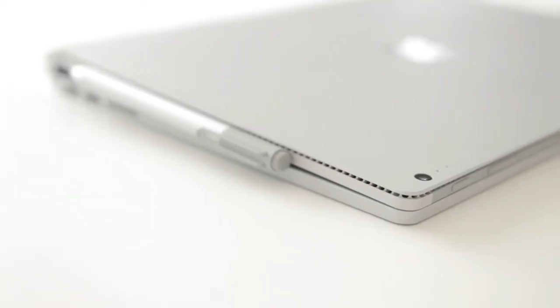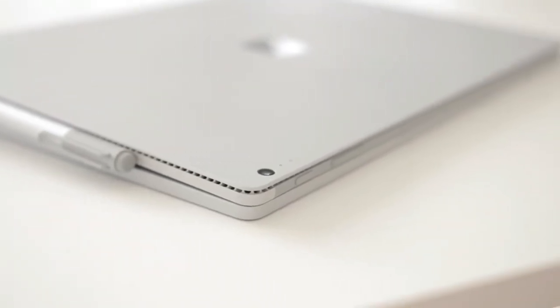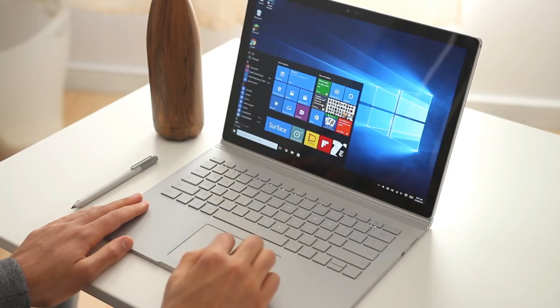So is this the ultimate laptop? Just about. Still to this day, it's an excellent machine, and I think when the tablet battery life improves and the price is able to decrease, this is going to be an absolutely excellent product.